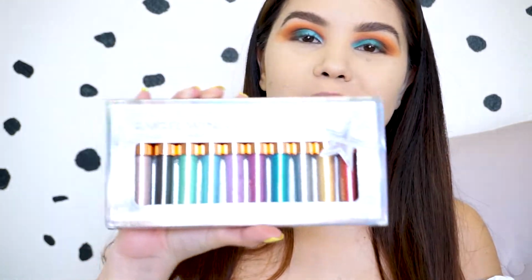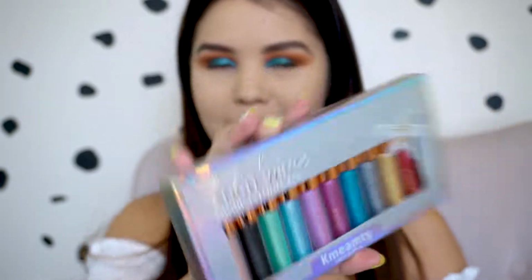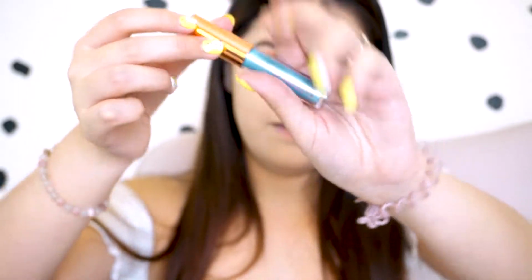Now that the basic eye makeup is done, I am going to go a little bit extra and then use one of these eyeliners. Look at how beautiful these are. These are angel wing eyeliners. I got them off of Amazon. I haven't tried them yet, so let's see how good they are. I am going to be going in with this light blue shade right there.